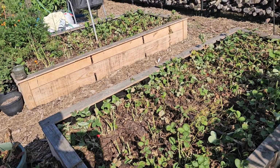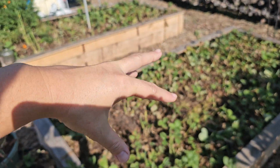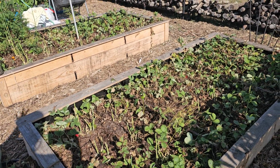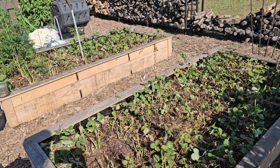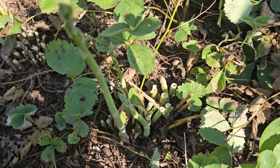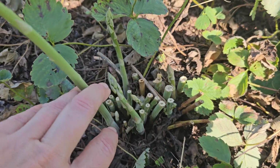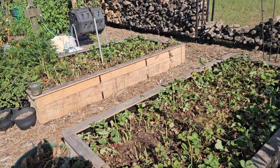I'm excited. I planted it from crowns, which means the roots, where they're like fingers and you plant them over a little hill. I planted them like that, and they grew up so big. People say don't eat them for a couple of years to let them establish, but I feel like they're really established already. So, I mean, it put off this many, and now it's still putting off more.